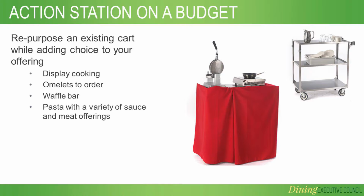If I were setting this up for service, I'd have one cart for the omelet station, and that would include, in addition to the induction, your gel-filled pans to keep your ingredients cold. And then the second cart could be the waffle station that would display the optional toppings such as berries, whipped cream, and syrups.